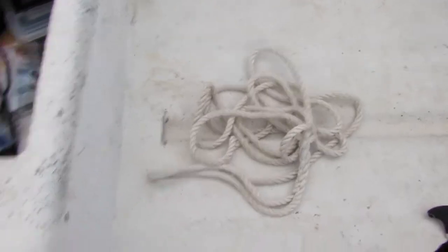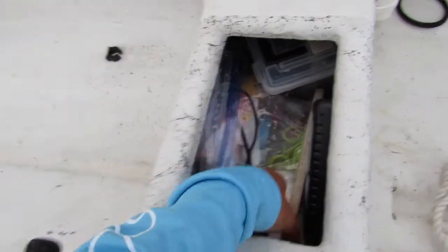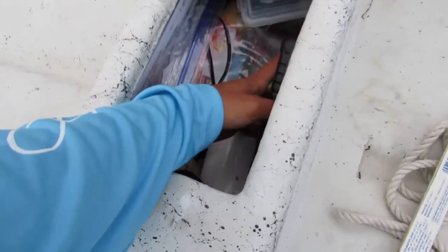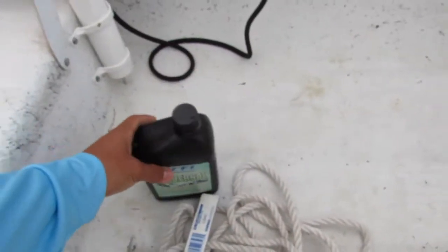So as you guys can tell, I got some rope right here for when I'm docking, because these boats don't have any cleats. But luckily, they have these little pockets. I'm assuming it's just to put your rods through there or something. I don't really understand why that's there, but it's there. So I just wrap the rope around there and use it as a cleat, and then just tie the boat off to the dock. But anyways, in here I have a ruler. This is one of these retractable type rulers, so I can measure my fish. And then I got the oil, because it is a 2-stroke, so we do have to mix the oil with the gas. So I got 2 cycle engine oil here that you just pre-mix.